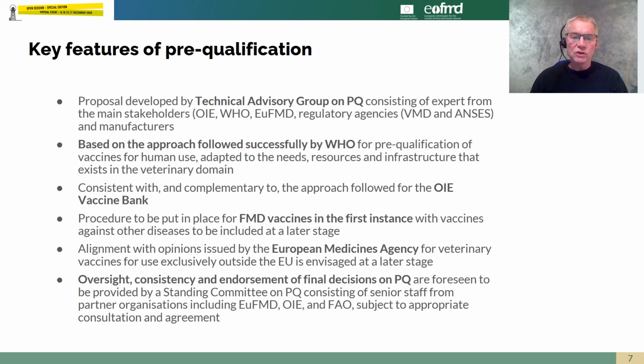Finally, it's important to emphasise that the proposal foresees the formation of a standing committee on pre-qualification. EU FMD envisages involvement of senior staff from OIE and FAO in this committee to provide oversight, consistency and endorsement of final decisions on pre-qualification. EU FMD will continue to consult and seek engagement of these organisations as this proposal moves from conception to implementation.